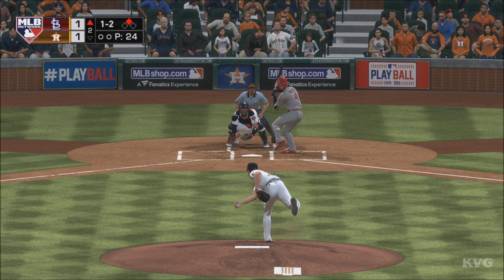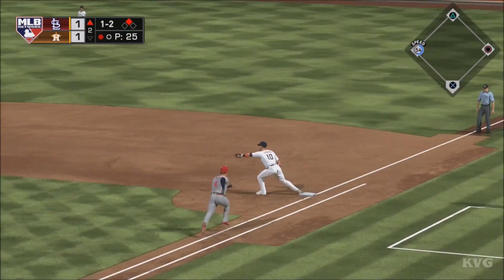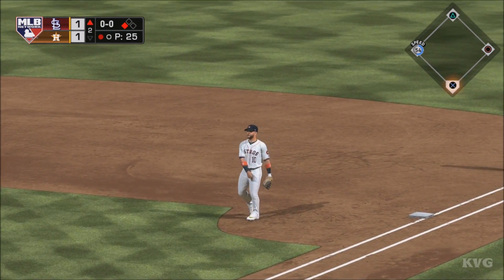Here he comes on a ball and 2 strikes. Grounded back up the middle. Oh, and he can't come up with it. And a great job to stick with it here as he gets the first hit of the inning.